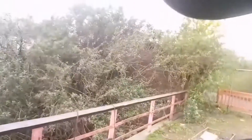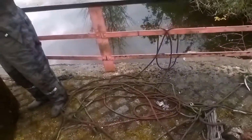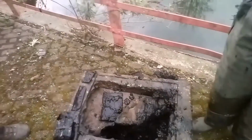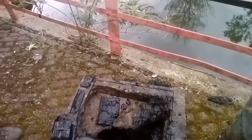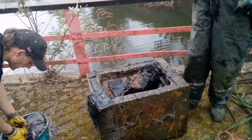Well, we presumed, because the back had been cut off, that this safe was absolutely empty. So we just rolled it because it was on top of all of their ropes and we couldn't do anything. And there's stuff in it. There's an old purse. There's a pile of bank cards. I'm just going to get a bucket of water to rinse them off. There you go.